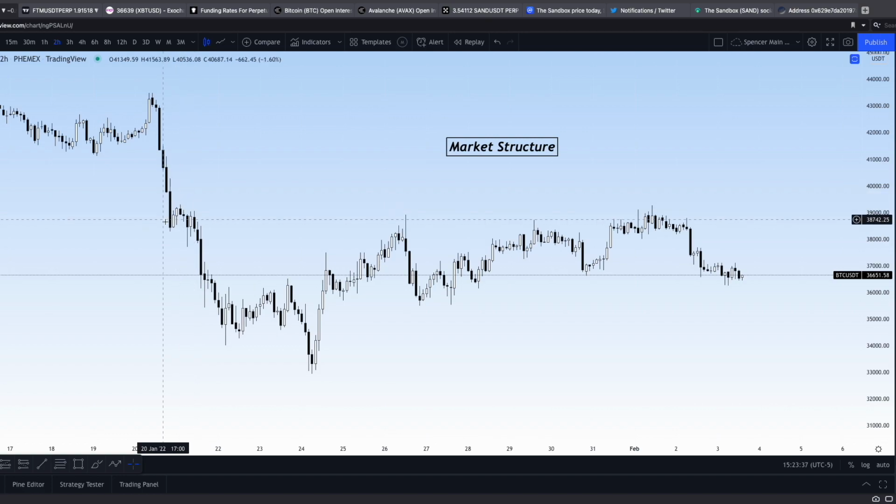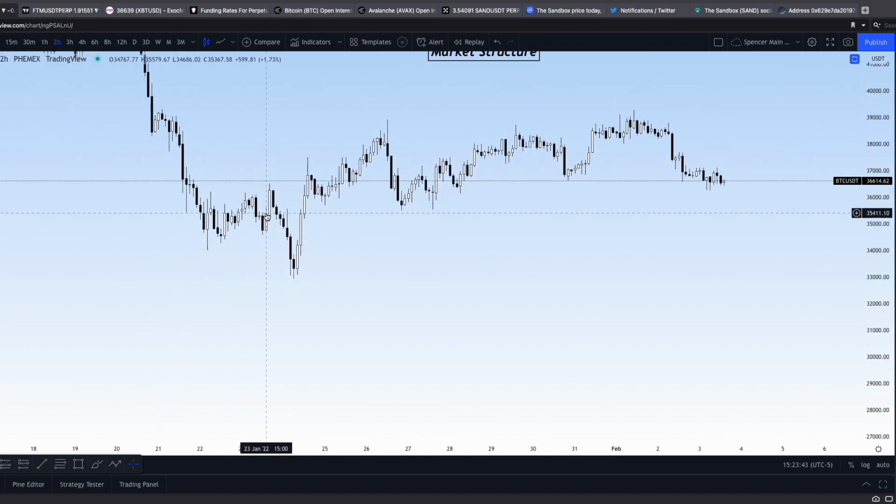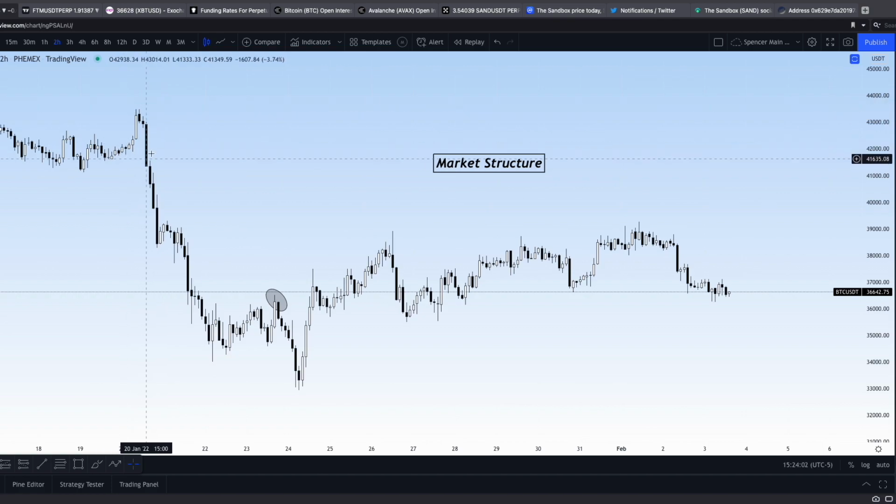So I don't know if I would really count this as a high, as a market structure high. But then you can see as we move on down here, we had a very strong reaction to the downside after a swift move up. Now, this could be another area where you could see institutions were obviously protecting and they didn't want price to go higher than this level into this region, or a chance to get back up into that previous high.